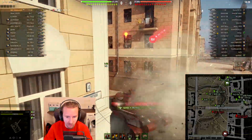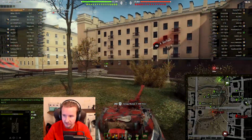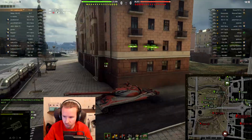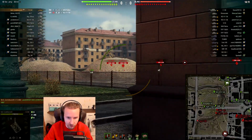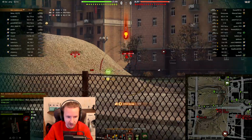And there's a WZ111 5A who already takes off a quarter of my hit points. Now, I wouldn't be surprised if I get headhunted on this map, in all honesty. Especially with a 121B coming across. I'm going to ask this M48 to help me out. Is this guy going to cross? Oh, he is. Oh, come on. Should have taken the gun handling.